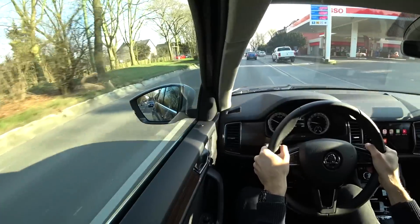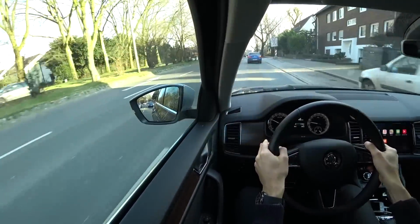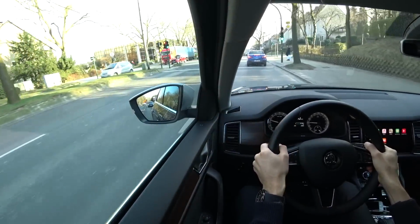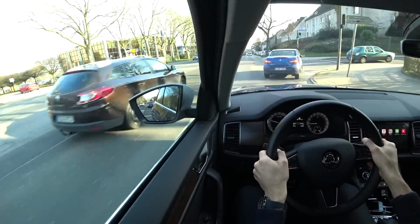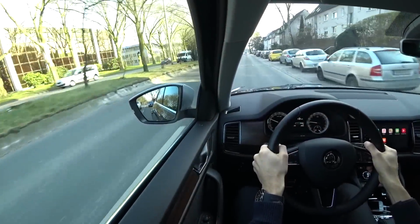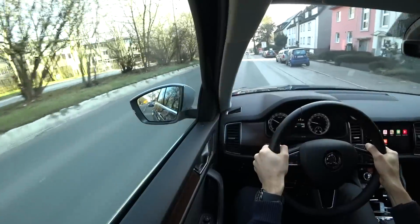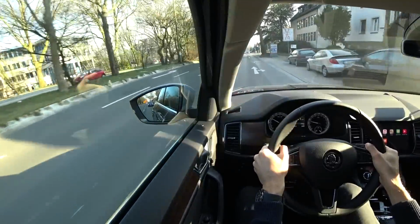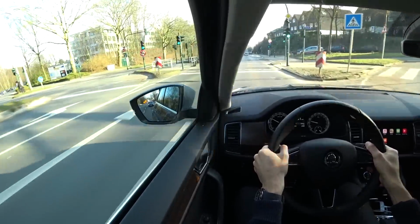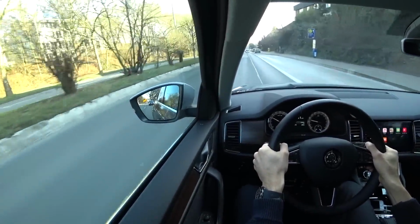So that's maybe something which is also preventing us from driving too agile. However, as the vehicle is easy to control, it doesn't feel too bulky, you know. So considering the length, it feels not too big. And you know, that's always a very important aspect. We have some smaller cars which feel bigger, we have some bigger cars which feel smaller, or some bigger cars which feel even bigger. That's also happening.